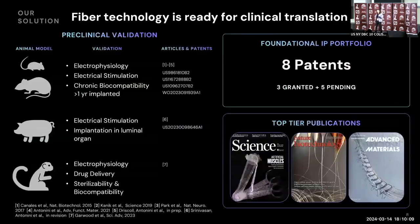And our team has been developing this technology at MIT for over a decade. We've refined and extensively tested it in preclinical animal models, leading to numerous high-impact publications and patents that we've now licensed out of MIT.